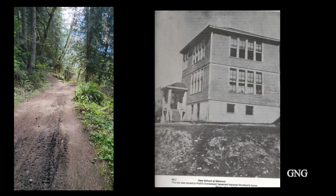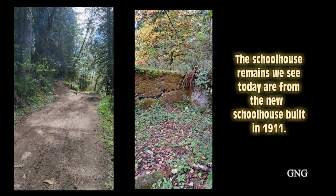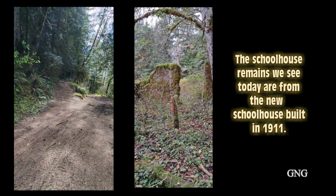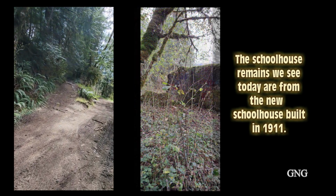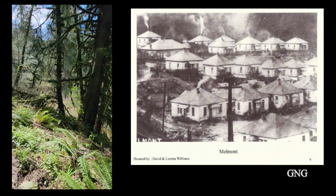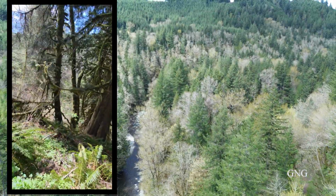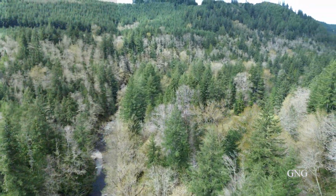We either go up the hill to the old schoolhouse, which there also appears to be some roads that go off to various locations, probably to other mining facilities. There wasn't much up there other than the schoolhouse. And we're going to end up going down to this flat area down below. That's Melmont, the town site.